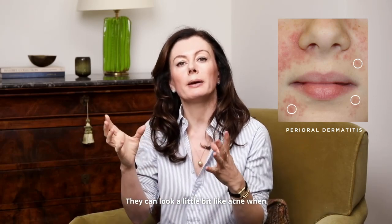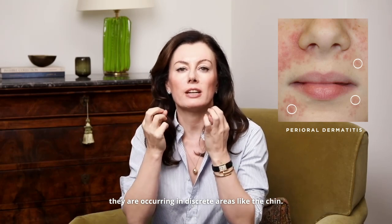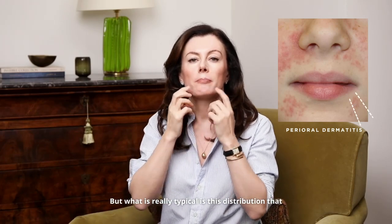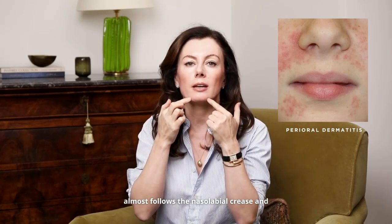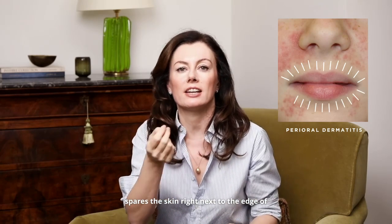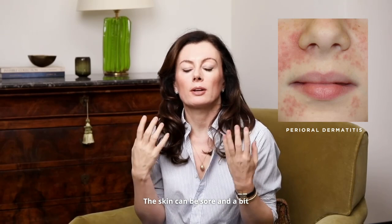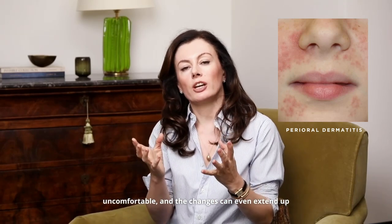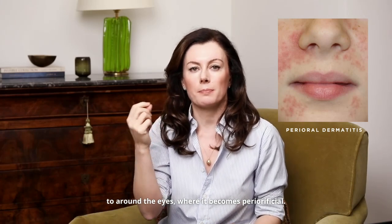They can look a little bit like acne when they are occurring in discrete areas like the chin, but what is really typical is this distribution. It almost follows the nasolabial crease and spares the skin right next to the edge of the lip, the vermilion border. The skin can be sore and a bit uncomfortable, and the changes can even extend up to around the eyes, where it becomes periorificial.